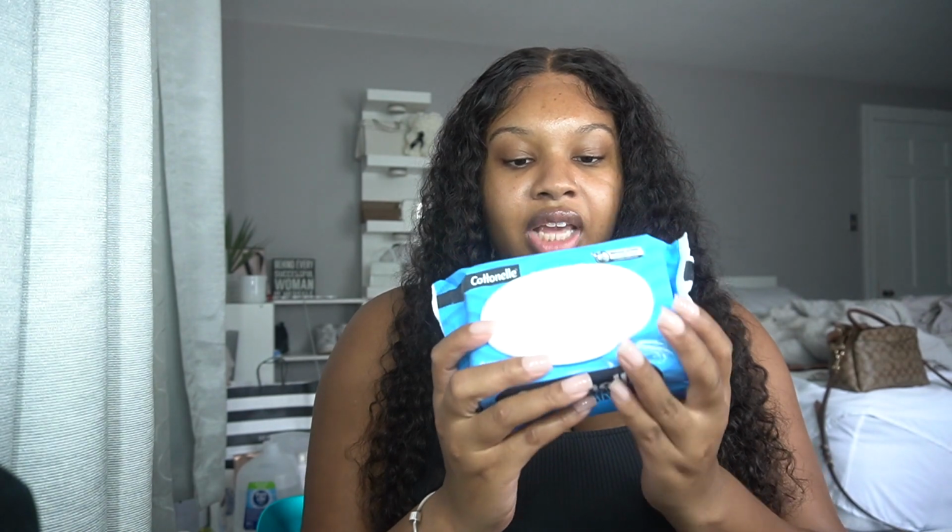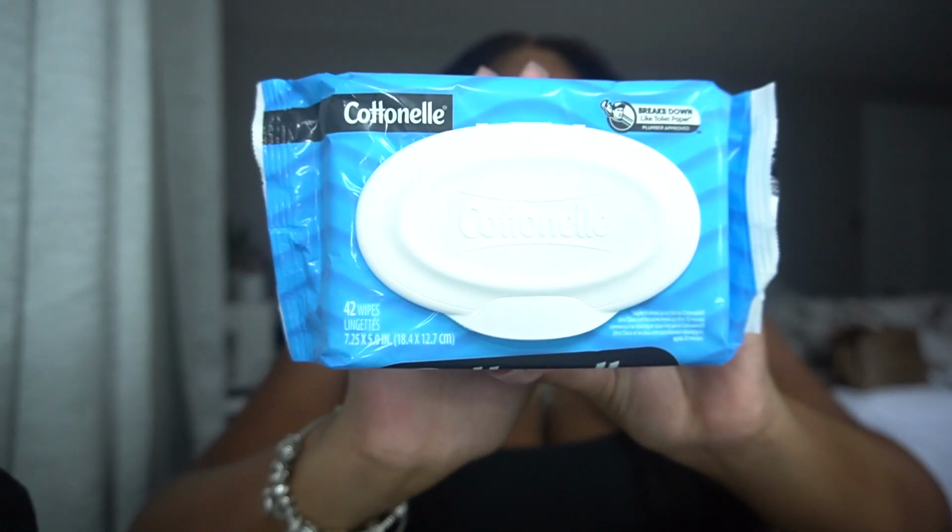I told you guys in my other video that I spoke about feminine hygiene, that I do use wipes, but I don't use any particular feminine wipes. I just use regular ones because even though that area down there is sensitive, I haven't had any sensitivities to the wipes that I use. So, you know, if it's not broken, don't change it, whatever that saying is. So I just use these wipes.